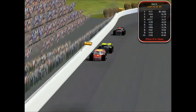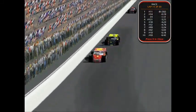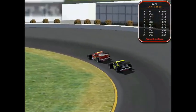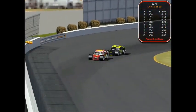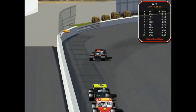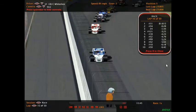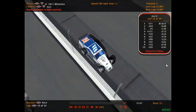Our Legacy is still hounding the 11 car. Both drivers looking for their first Whelen win. It's a 2-car race, basically. A.J. Jones is trying to close in. And 4th is Ryan Pritchard. 5th is Keka White Lion.